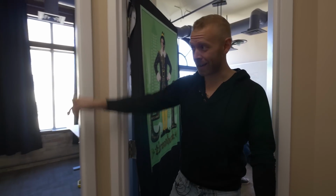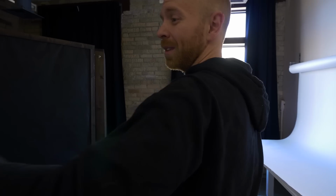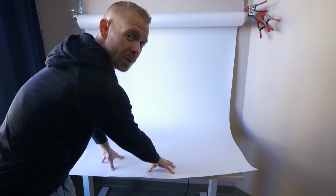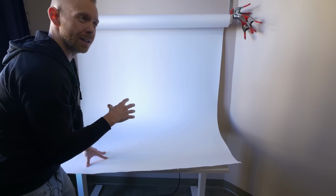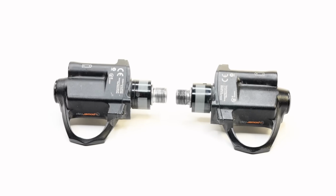Now we're going to go into the second shooting studio, where there's going to be some things that you're a little more familiar with. Number one, here is where I shoot any of the product videos. So videos like the Alto cycling wheels, we put this on the white background, or the, what was another one? The PowerTap P1 pedals. We throw it on this white background.